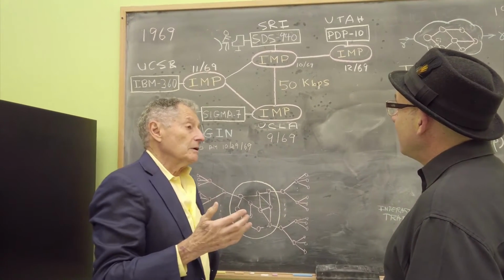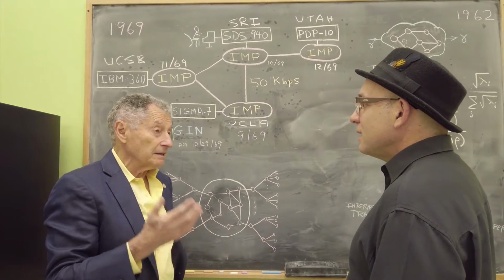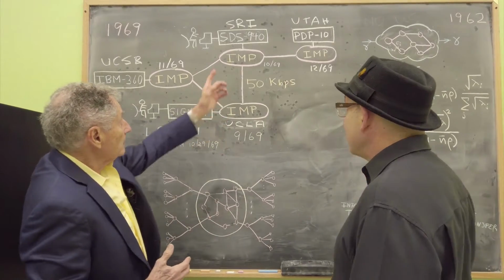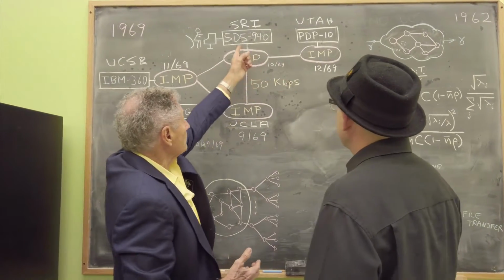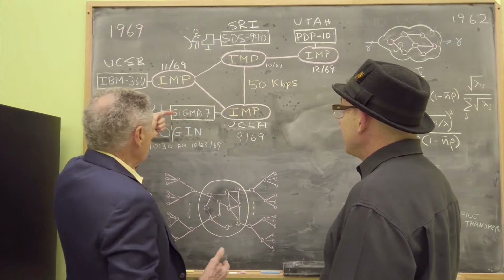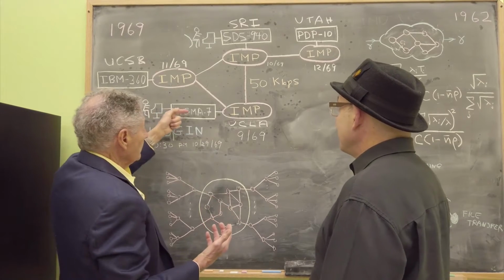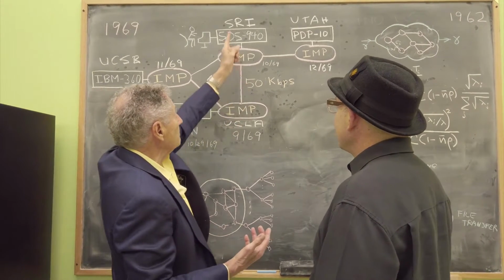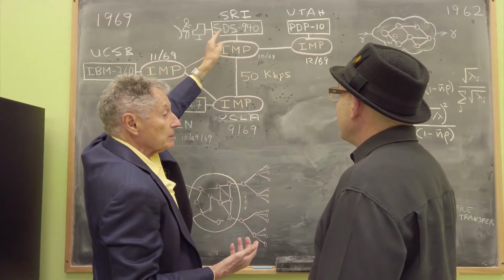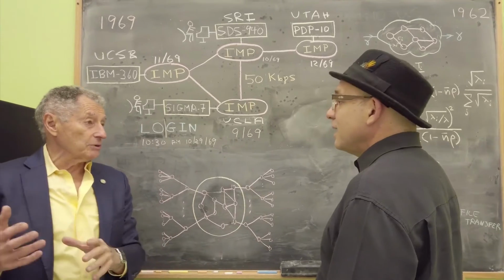Now we could demonstrate the way this network should perform. I'm sitting here at UCLA, and other machines in the network have stuff I want to use. The trick is to log in from my machine through the network to that machine as if you were a local user, and use the services of that machine. That was the whole idea of the network, to be able to share resources.